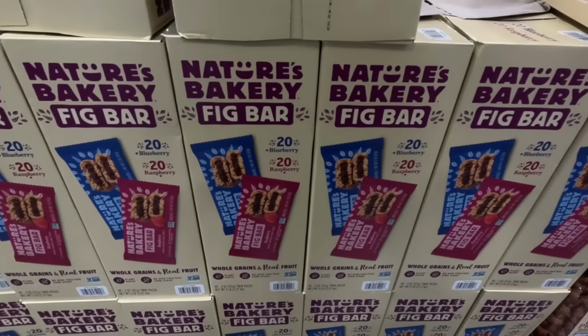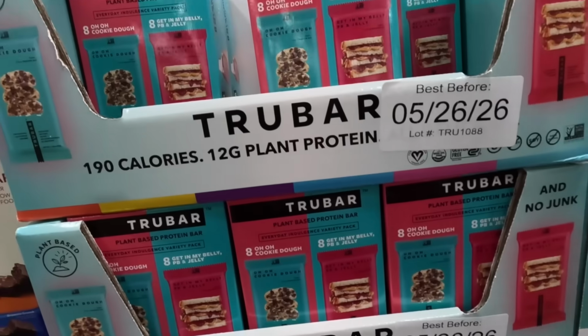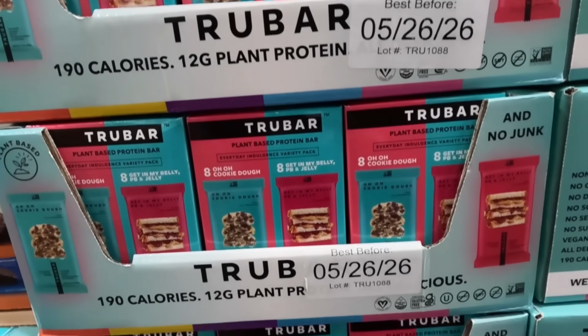Costco has lots of hiking snack options. We like these Nature's Bakery fig bars and these True Bar plant protein bars. Both taste great and have responsible ingredient lists. Though we're really annoyed that the True Bars have changed from the iced donut flavor to the peanut butter and jelly flavor. Those were our favorite.